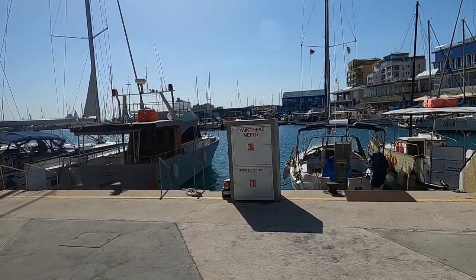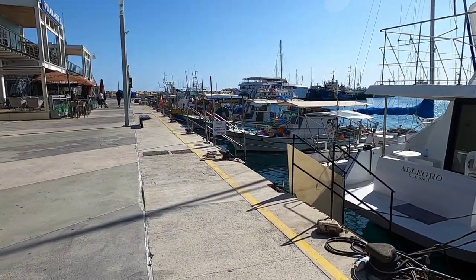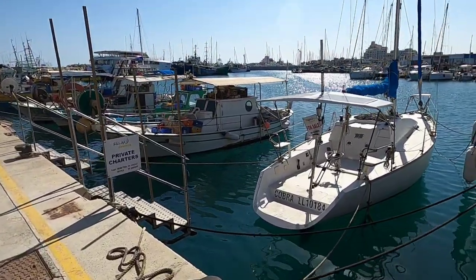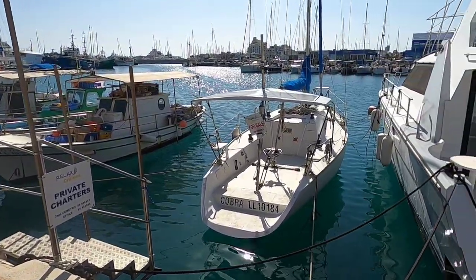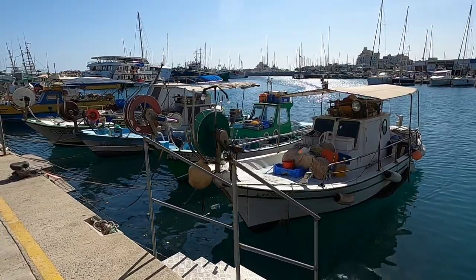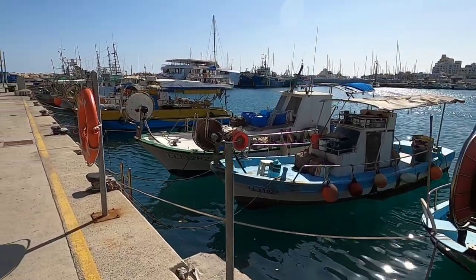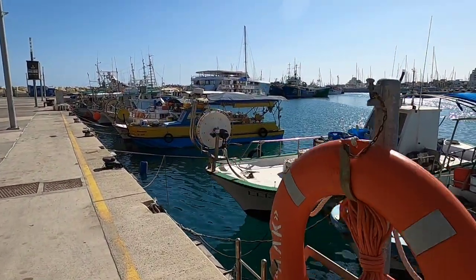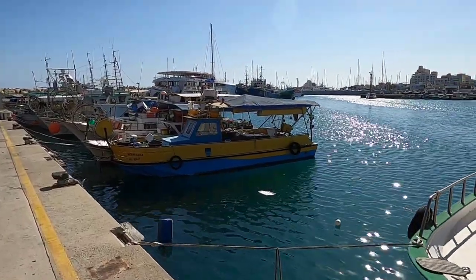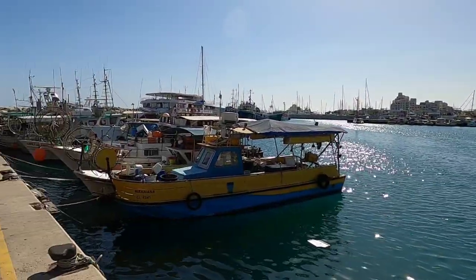Well, you can rent some of these boats. Look, private charters. It's an old little sailing boat, look, for sale. Yeah, not too sure about that old thing, guys. Now we're coming up to the fishing boats, the traditional old fishing boats. And quite a lot of the old fishing boats have been decommissioned in Cyprus. And obviously making room now for those new yachts and sailing yachts.